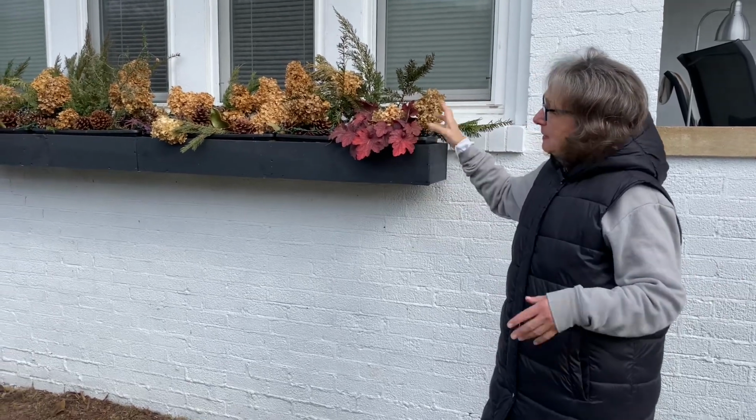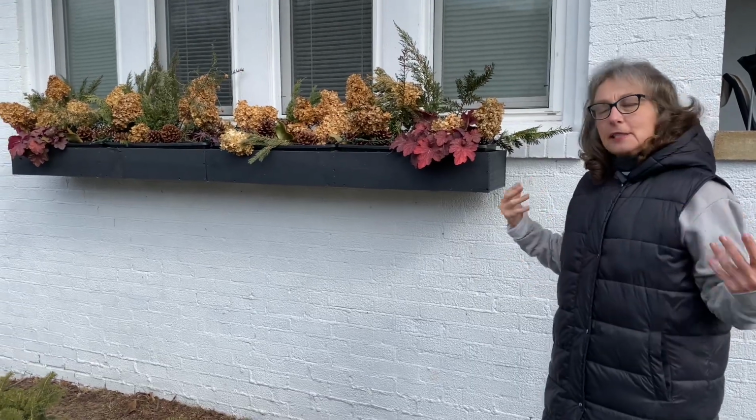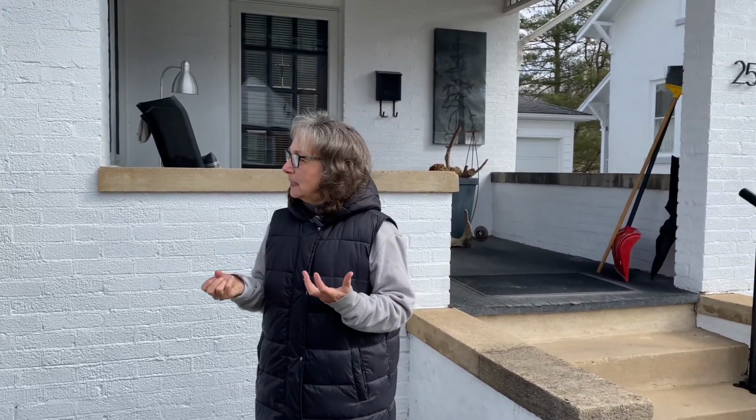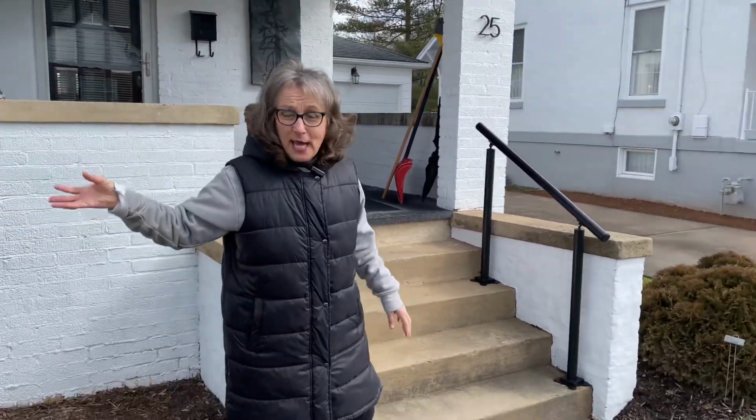Walking around. But this is the window box, and I just keep thinking what I want it to look like for spring. You saw me plant those geraniums, and they're going to be a beautiful apple blossom pink. And it gives you all winter to think about that. So that's what's happening in the front.